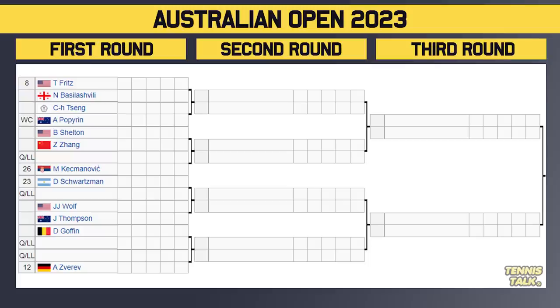And the final section of the draw, the final quarter, we've got Fritz, number 8 seed, taking on Basilashvili. Winner of that takes on either Tsang or Popperin in the second round. Then we've got Shelton taking on Zhang. Winner of that takes on either a qualifier or Kecmanovic, the 26th seed, in the second round. Then we've got Schwartzman, the 23rd seed, taking on a qualifier. Winner of that match takes on either JJ Wolf or Thompson in the second round.